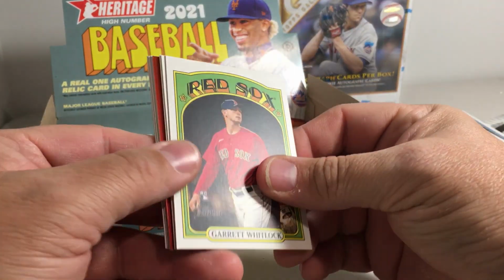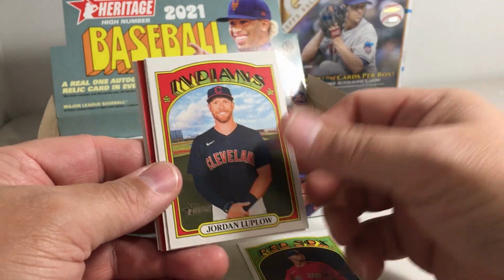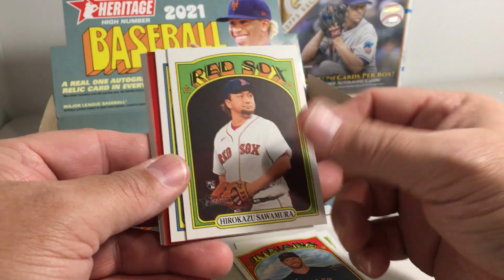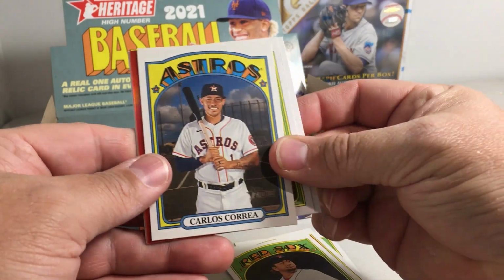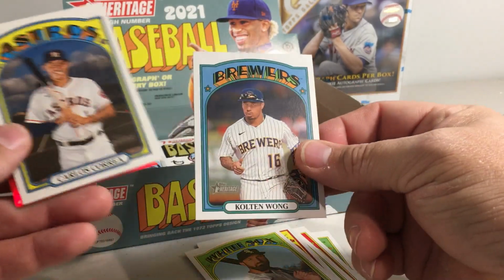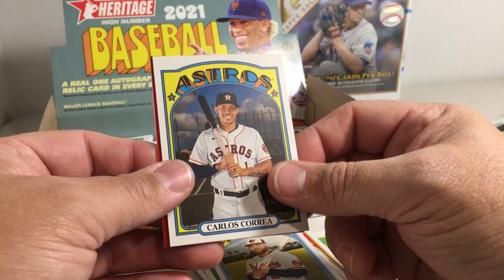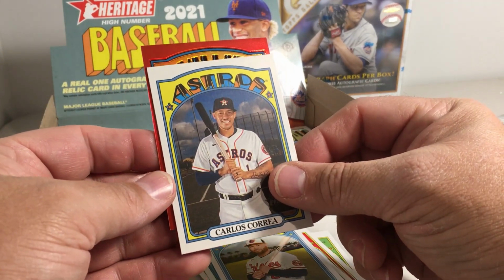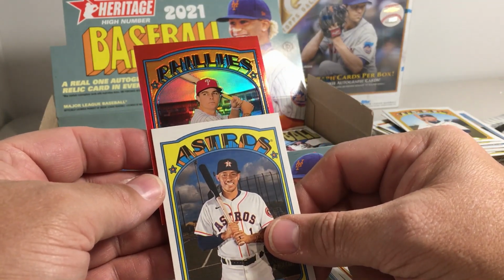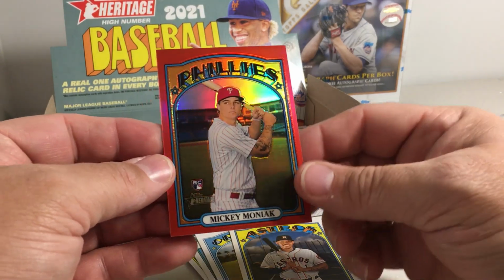Garrett Whitlock. Ooh, got one of those Chrome cards. Jordan Luplow, Hirokazu Saramura, Carlos Correa, Jameson Talon, Adam Eaton, Colton Wong, DJ Stewart. Hopefully we got a rookie. Somebody on the Phillies. Oh, it looks like Mickey Moniak. A rookie on a Chrome card.